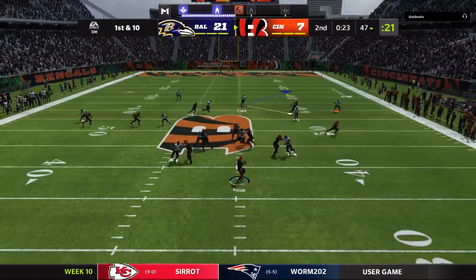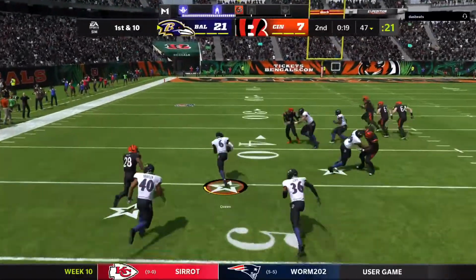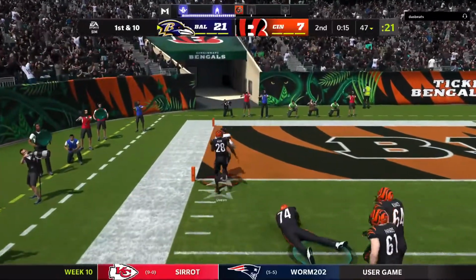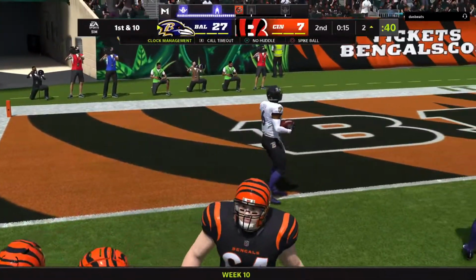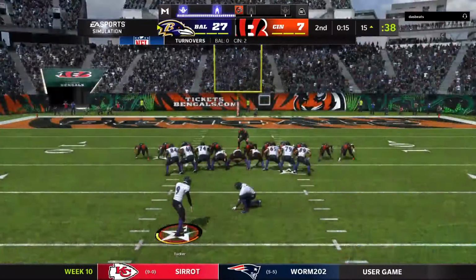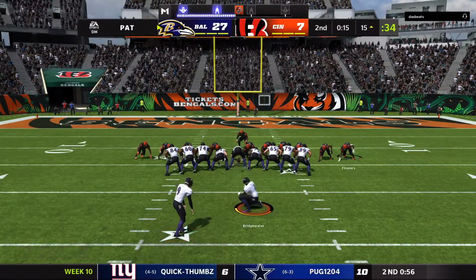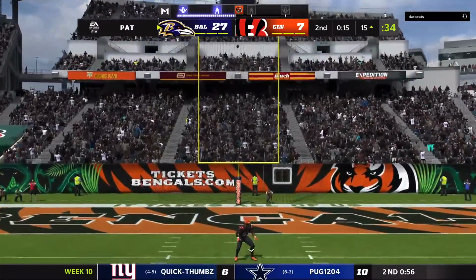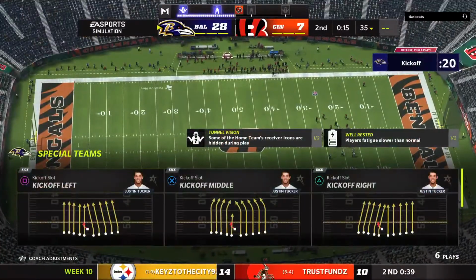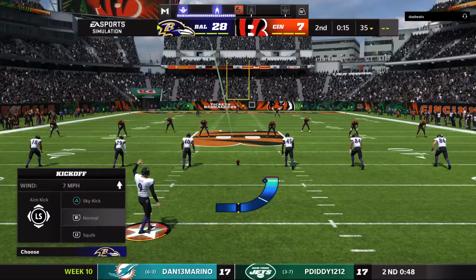On 1st and 10, Joe Burrow. Oh, into a sea of defenders and intercepted. Picked off by Patrick Queen. And he will bring this back. It's a pick 6 and a Raven touchdown. Now remember, this is the #1 defense in the National Football League. There's a good example of why. Shows that they set an aggressive tone, not just stopping the run, not just getting after the quarterback, but if the ball's in the air, they treat it like they're the receivers, and they went after that one and took it all the way.